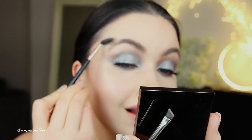So using a spoolie, I just brush up just to see where the little gaps are. I recently had my eyebrows tinted, which makes a big difference. When I have them tinted, shaped and threaded, it makes this job so much easier. And that's it, just where I see the strays.